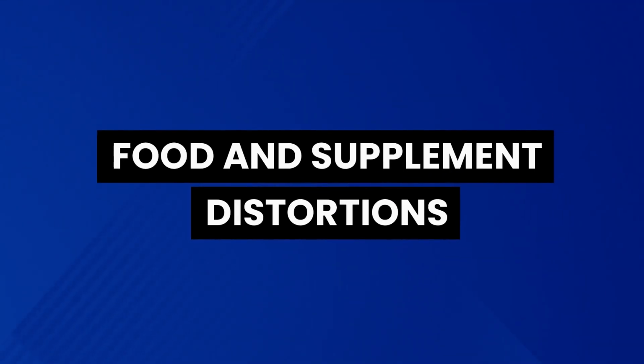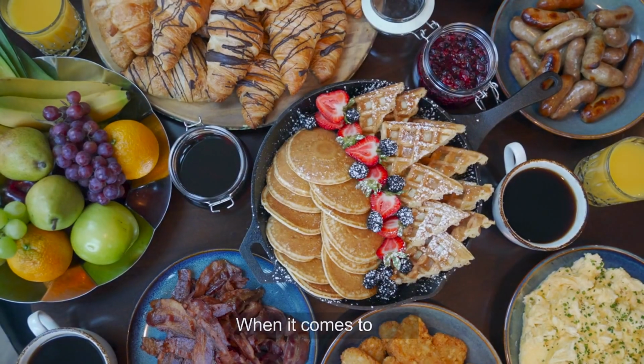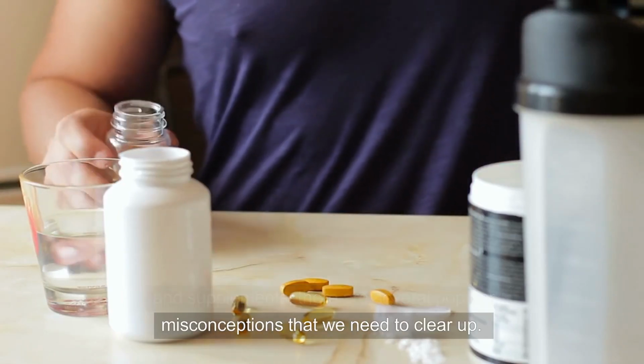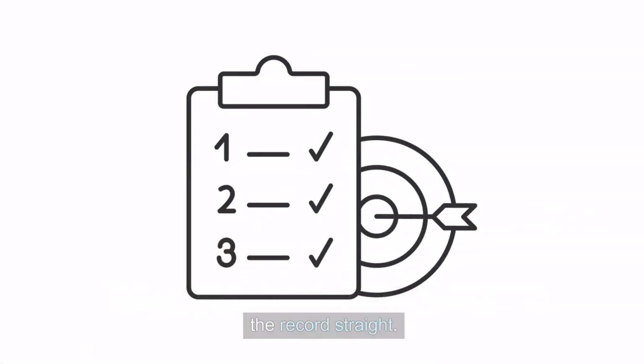Now, let's get back to our list with point number 4, food and supplement distortions. When it comes to food and supplements, there are several popular misconceptions that we need to clear up. Let's take a closer look at some common ones and set the record straight.